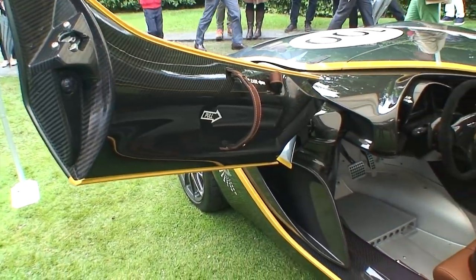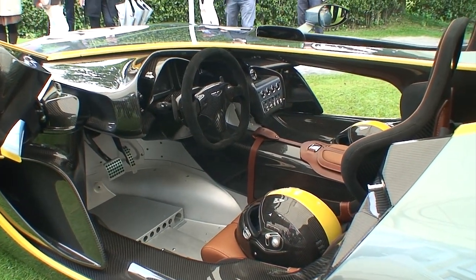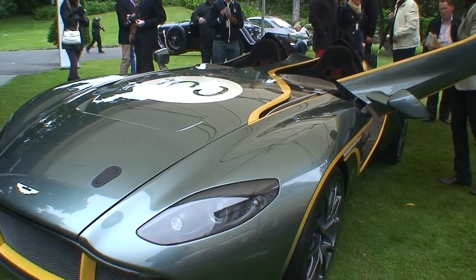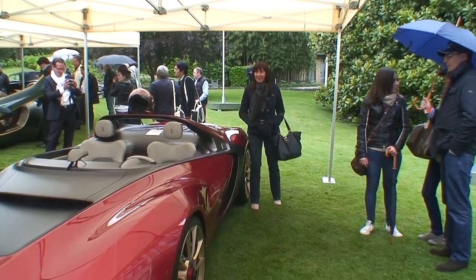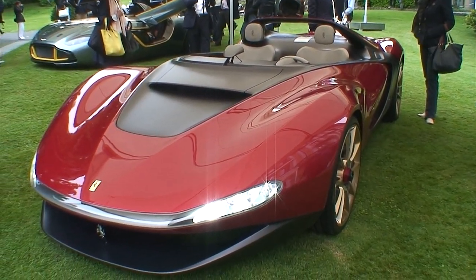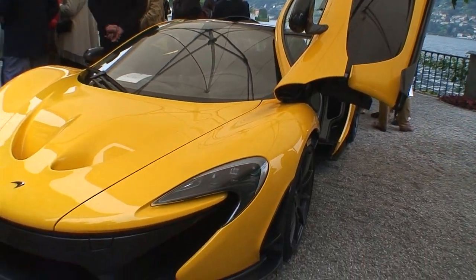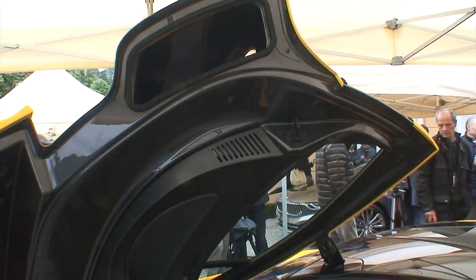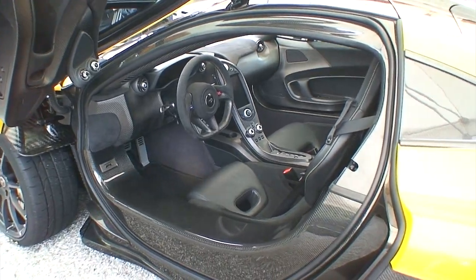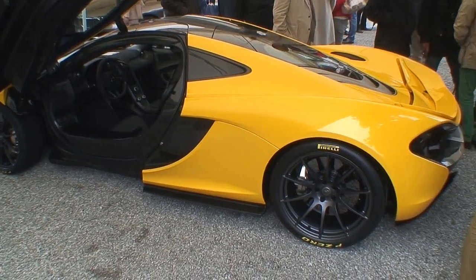We're again at the prototypes, and here's the interior of that Aston Martin that you can see right through. That is a wicked door. The Aston Martin and this Ferrari by Farina are really outstanding cars here this year. This is that McLaren. You look at these concept cars and some of them are incredibly complex. And the inside of the door, and then the interior. Quite striking.